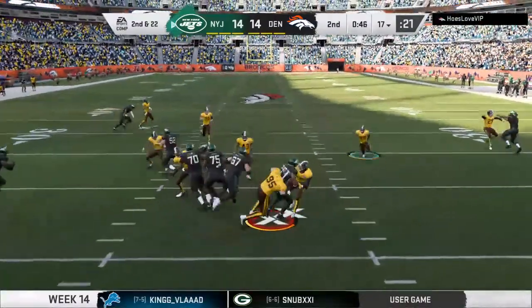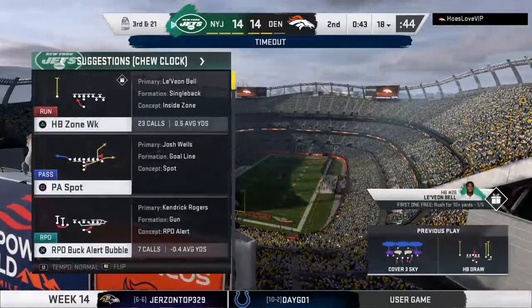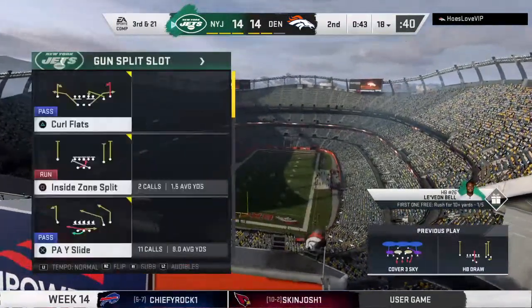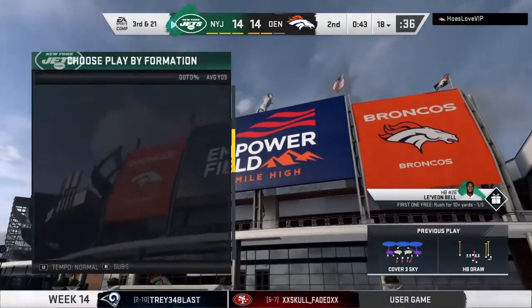Now a draw play. This is Bell. And they won't fare much better here as he maybe gets back to the line. Now the Broncos are going to call the first of their timeouts as they'll stop it with just over 40 seconds to go in the first half.